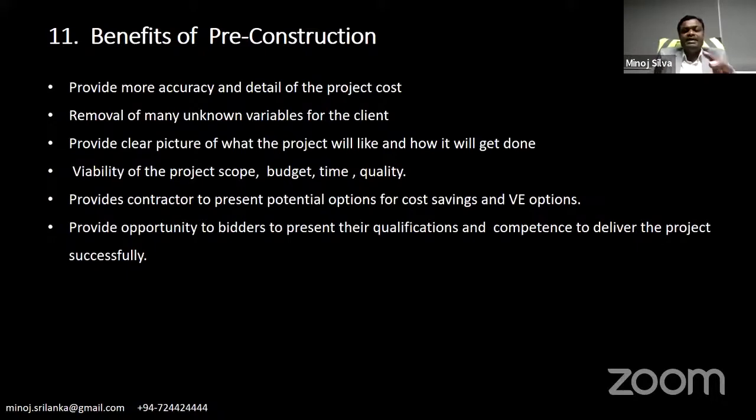It provides the opportunity to bidders to present their qualifications and competence to complete the project.